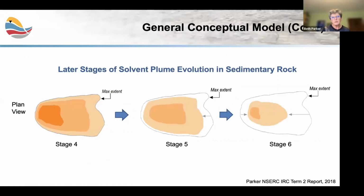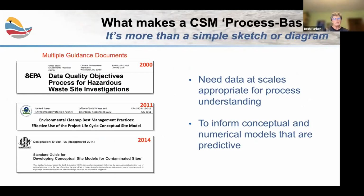It allows me to complete the conceptual model here for sedimentary rock sites as well. So what I'm starting to observe here at the Cambridge site is we're into stage 5 and stage 6. We have evidence of this plume front shrinking back toward the source zone, getting smaller and smaller and moving back toward the source area in the subsurface rather than flushing out through the system to the receptors. So we have lots of guidance now on how to do hydrogeologic site conceptual model building. And I think one of the takeaways here from the data that we've been collecting is how valuable high resolution characterization data can be in terms of informing the processes, and therefore informing our conceptual site models well enough to do good prediction.